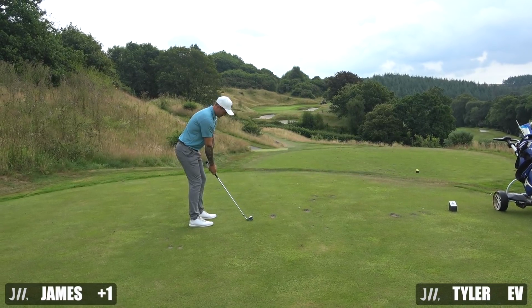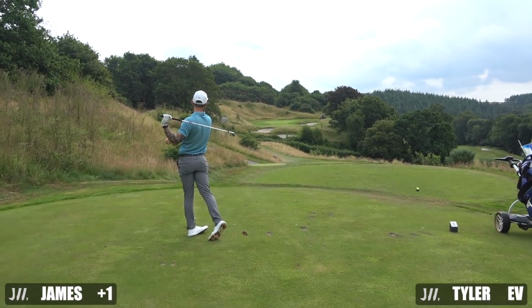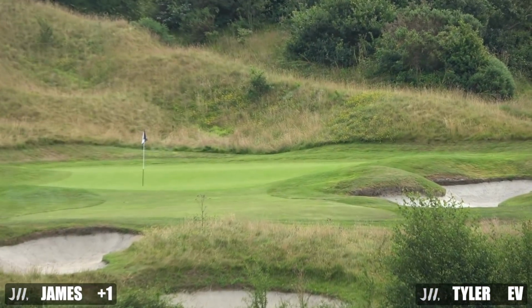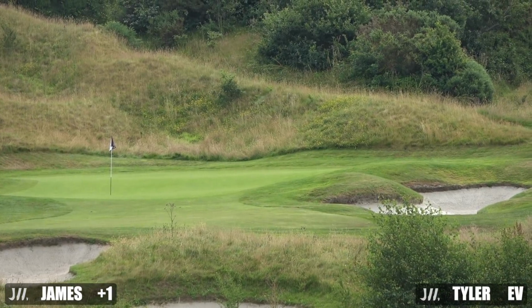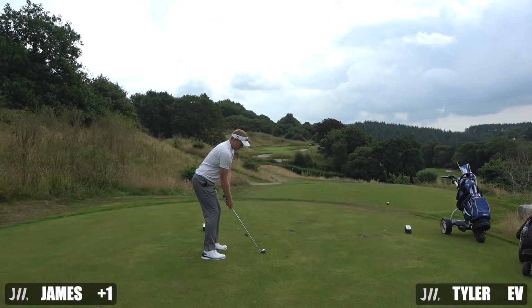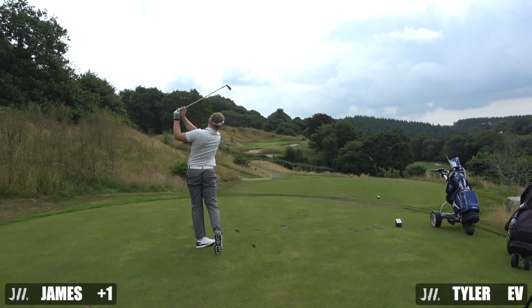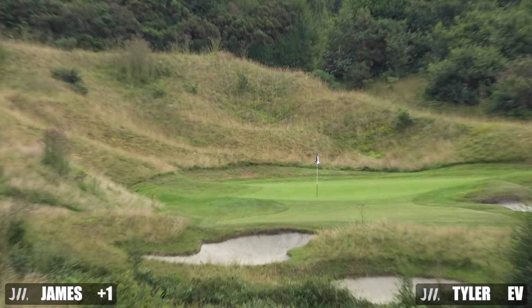So this is 170 now, back down the wind. You can see the last hole there. And this is just one of the right shots I had on the last few holes. Unfortunately, I just didn't really swing it that well today. Tyler's got 8 iron. Pretty good shot. Yeah, I just wasn't really swinging it that well.